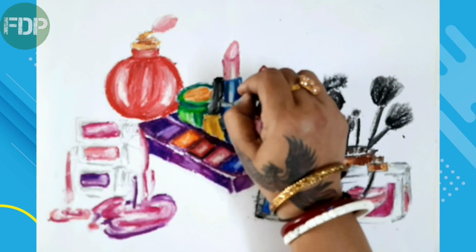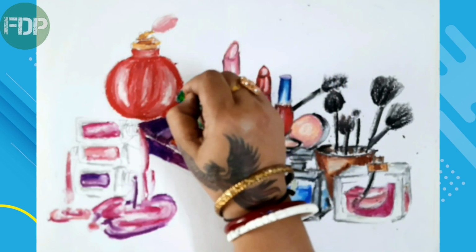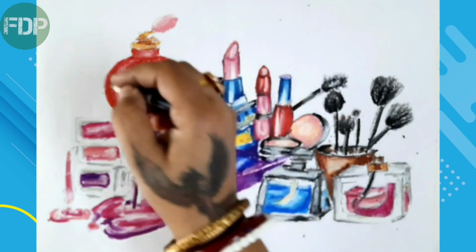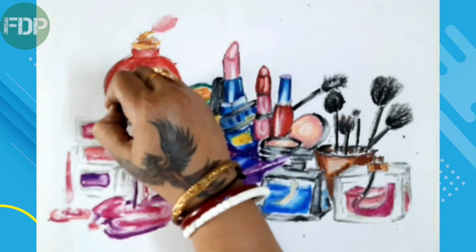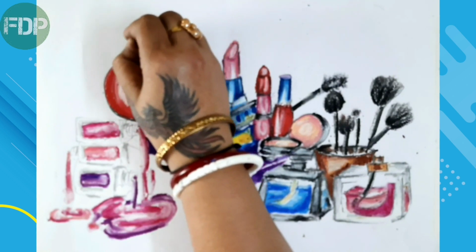And now, my lovely artists, wasn't that a blast drawing our adorable makeup kit together? I had so much fun creating this colorful piece with you all. Now, let's keep the joy rolling.